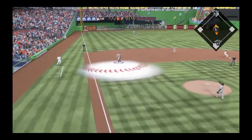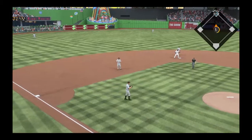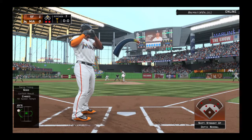Popped high in the air. A-Rod is over. And that's the second out of the inning. Giancarlo Stanton will dig in now. One home run shy of 20 for the season so far. Giancarlo Stanton.